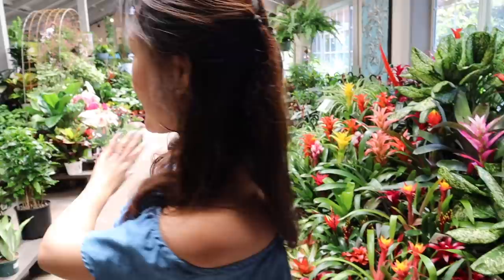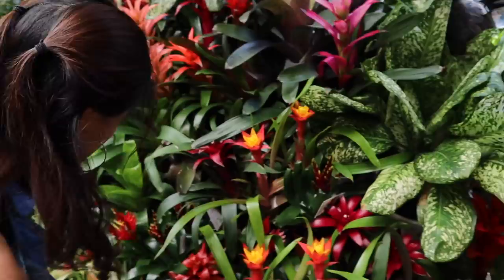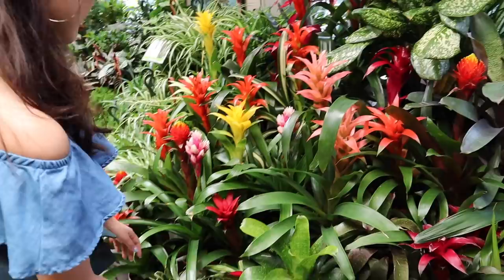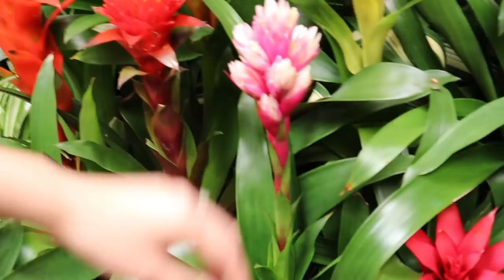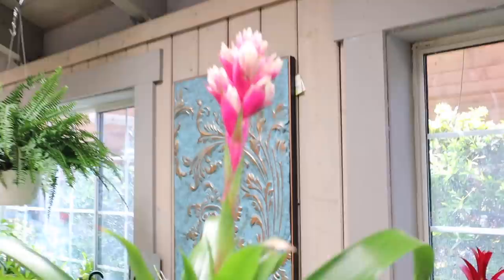So we have some bromeliads here. This baby one is $15.99. These larger ones, this guy is $29.99. I've never seen one like this. Look at all these flower heads. Guzmania Candy, because it looks like a lollipop.